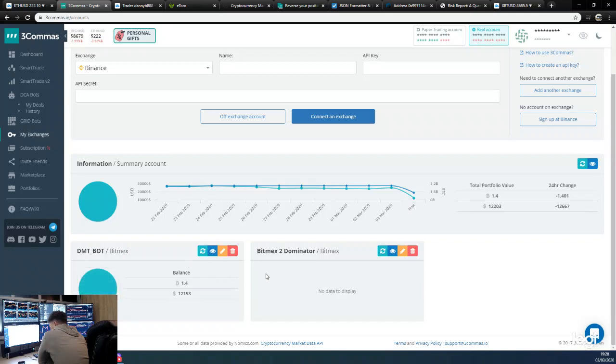So I wanted to split the two, because obviously you can't have the two bots working on the same exchange, entering and exiting trades at the same time on the same contract. So this is why I've set up the separate Bitmex, and it's currently saying nothing in there, because I have withdrawn basically half of the balance, which I then sent over to this Bitmex. So tomorrow, once that arrives, these will both have the balance, which would be half of what the original balance was.